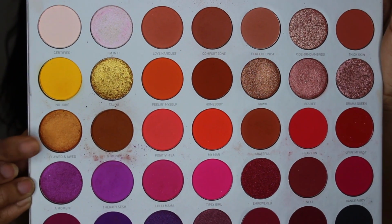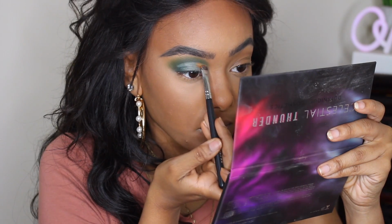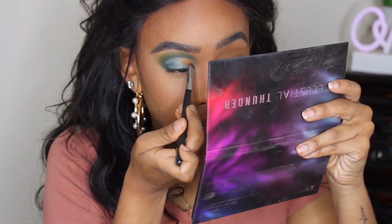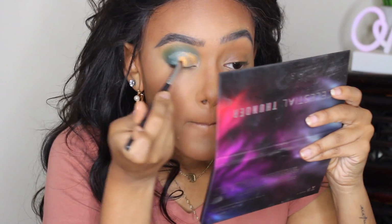Okay, so this is the shade Flawed and Odd from the Morphe and Jaclyn Hill Volume 2 palette. And with the flat shader brush, I'm just packing that goldish color all over. As you can see, self-explanatory, but that's the shade I used.